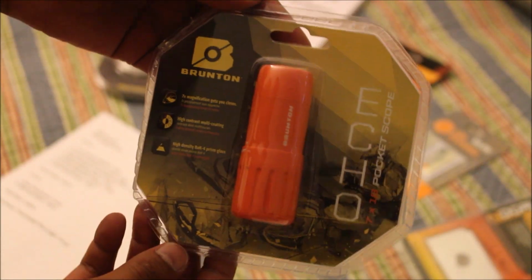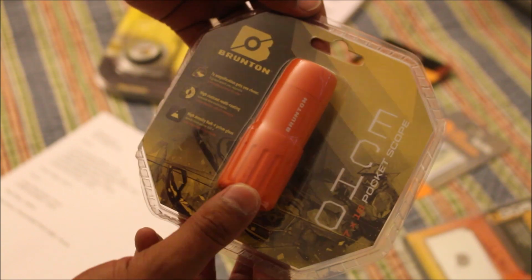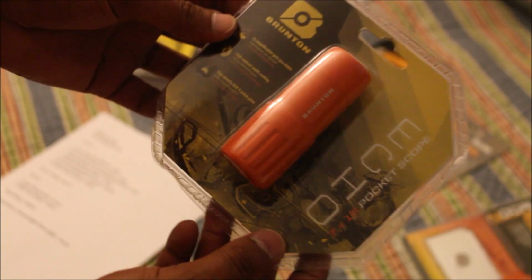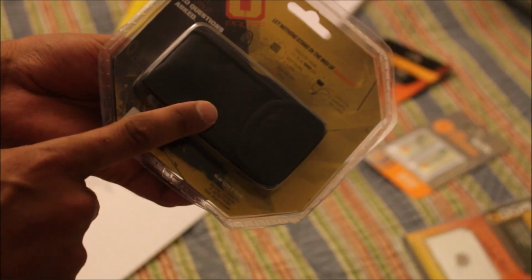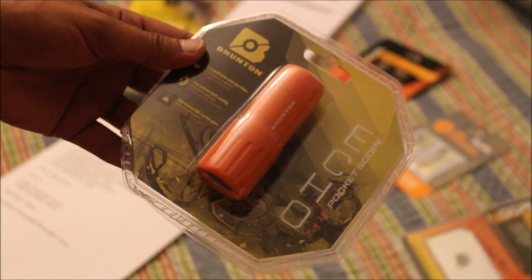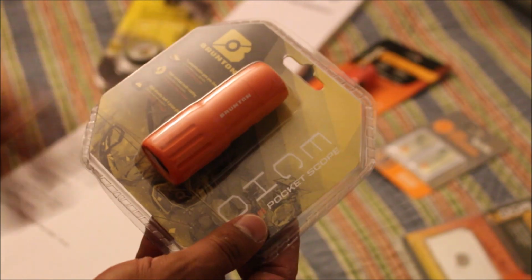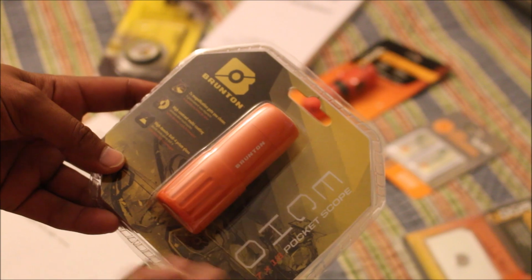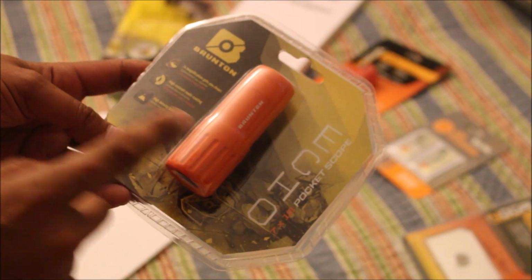Alright. The last item up in the Level 1 box is an Echo pocket scope in orange, otherwise known as a monocular. Now I wanted this one over a pair of binoculars because it's small, compact. It comes with a carrying case that goes right on your belt. It's orange, so it's easy to spot if you drop it or something, and it works really well. So it's a pretty cool item, and of course, this will help you see what's coming ahead of you, or if you're just trying to scope out the area, this will help in that.